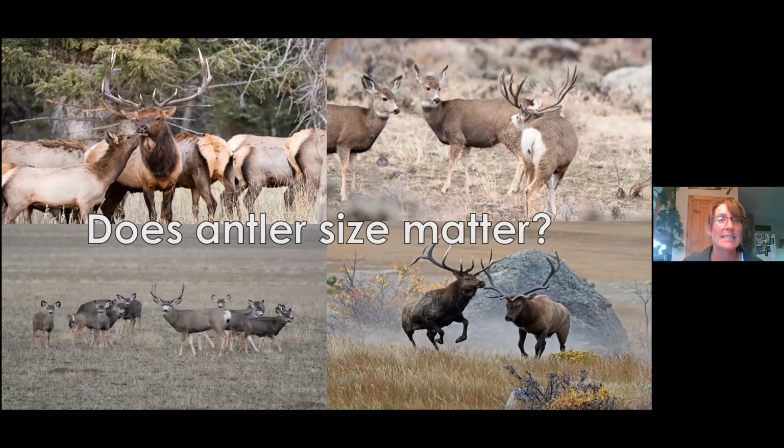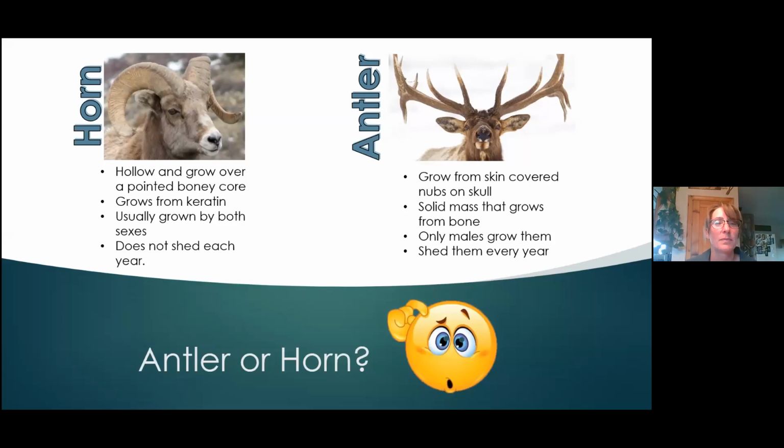So these two things get frequently confused. What's the difference between a horn and an antler? Which one is which? We've got a couple examples up there. Antler, which is what we've been talking about, grows from a skin-covered nub on the skull. It's a solid mass that grows from bone, only males grow them, and they shed them every year.